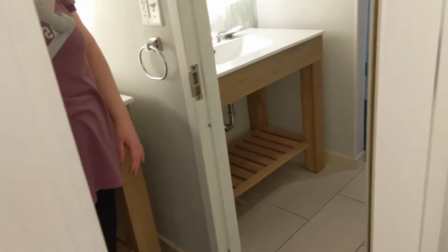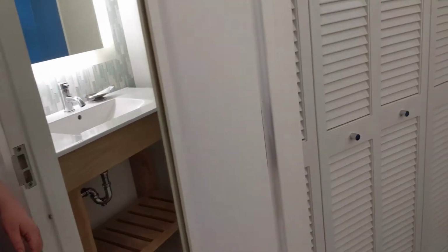And then we have the tub and shower combination. Last time I stayed here, I stayed in a king bedroom, and we just had a shower, so I didn't know what we'd get this time. There's a mirror here for getting ready, and then there's the closet.